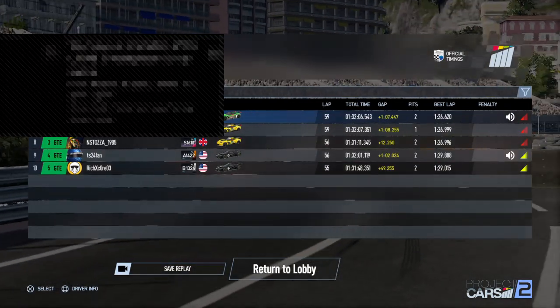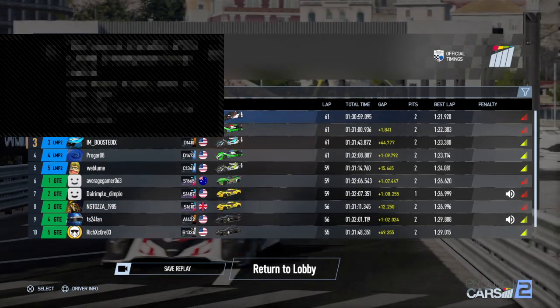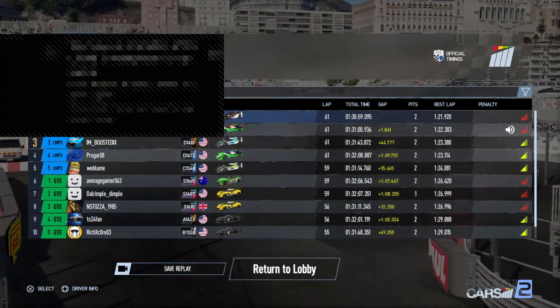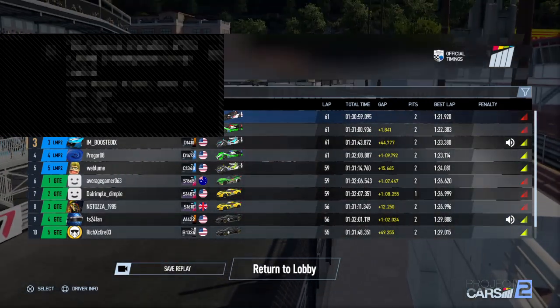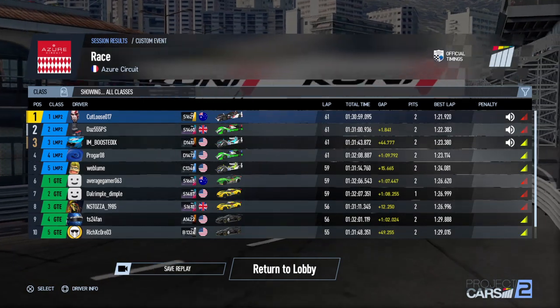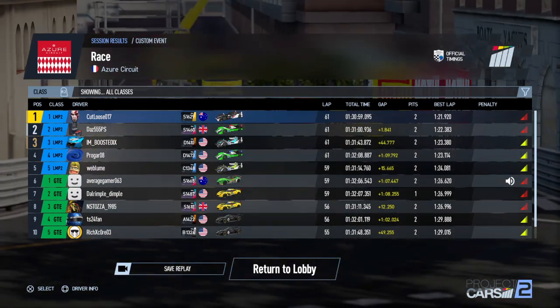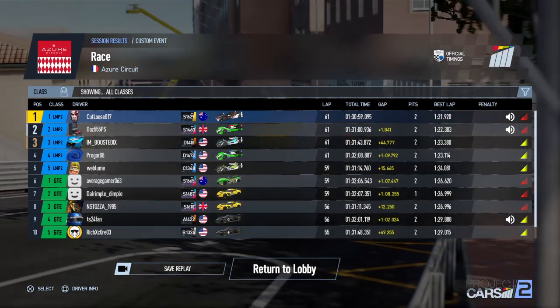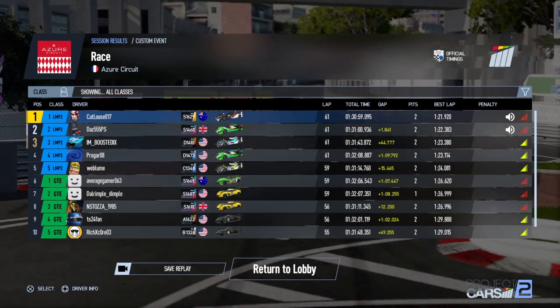All right, so there's your final results at the Mediterranean Super Prix. Congratulations to Cutloose from Aussie Race Team, your first career SCL International Le Mans Series win here at Monaco. Great job, bud. Daz comes home in second, Boosted on the podium in third, Progar and Webbloom. Average Gamer gets his first career win in the International Le Mans Series. Dalrymple, fantastic drive, getting all the way back up there.